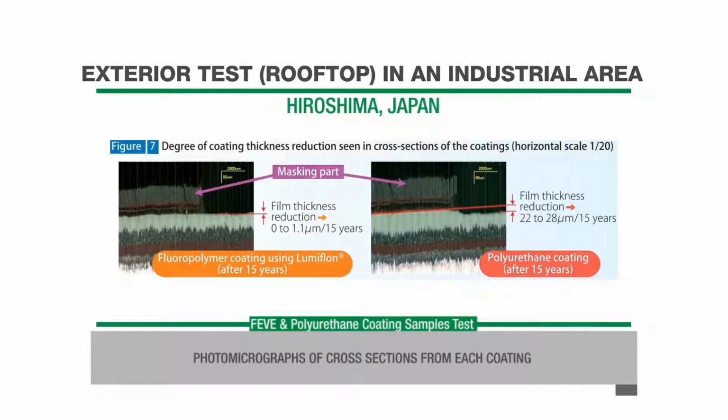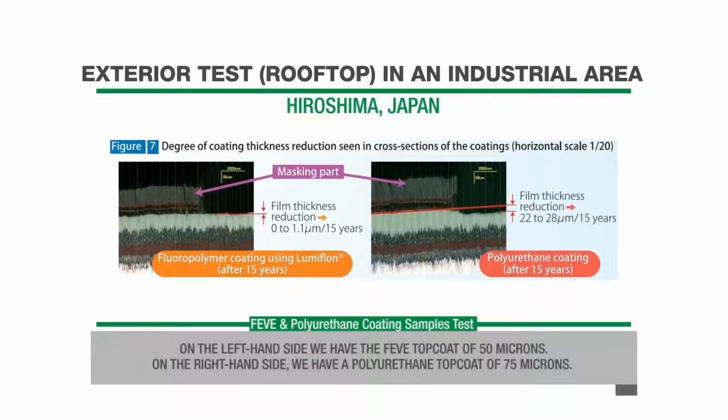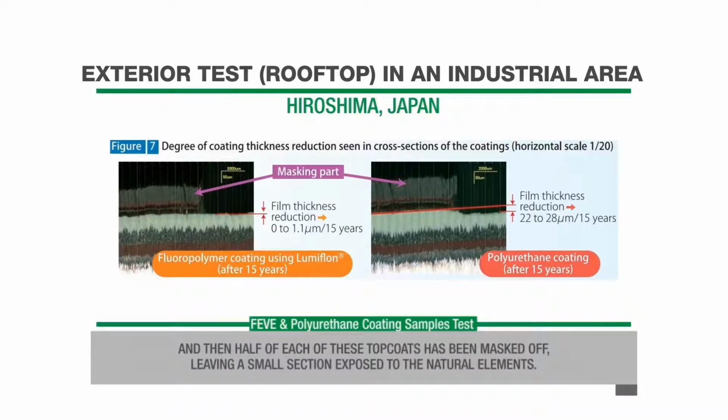Photo micrographs of cross-sections from each coating can be seen above. These two pictures show a cross-section of a paint film that's been applied. The layer of white is a layer of top coat. On the left-hand side, we have the FEVE top coat of 50 microns. On the right-hand side, we have a polyurethane top coat of 75 microns. And then half of these top coats has been masked off, leaving a small section exposed to the natural elements.